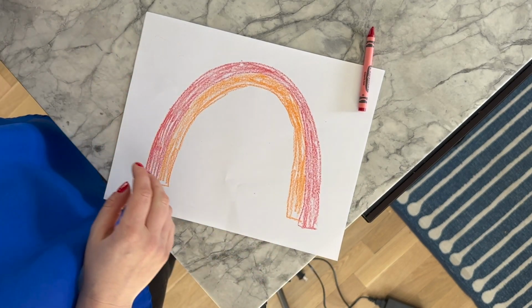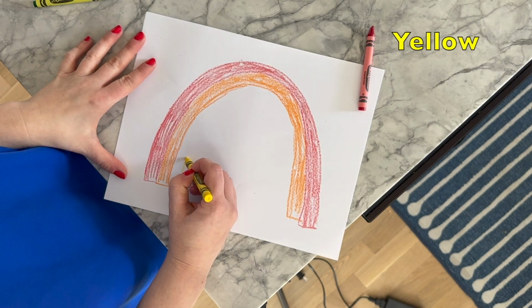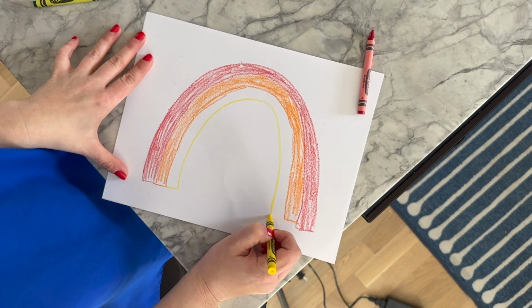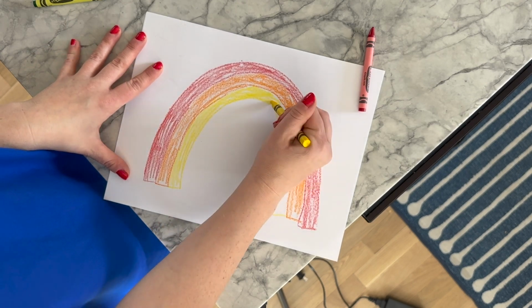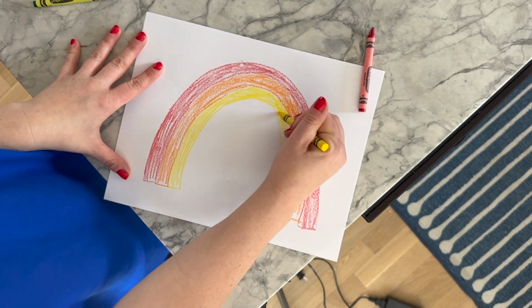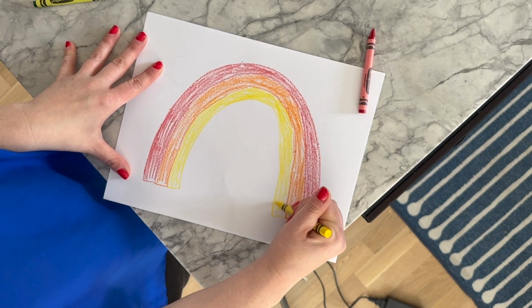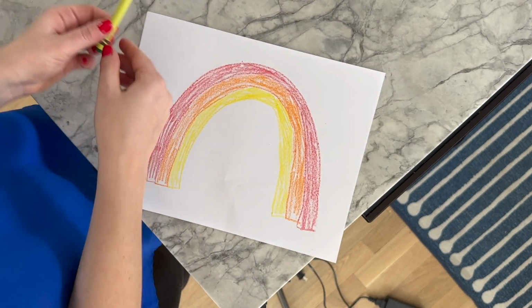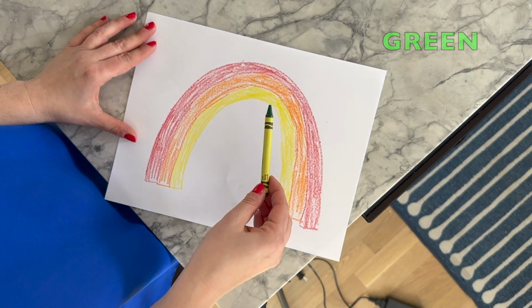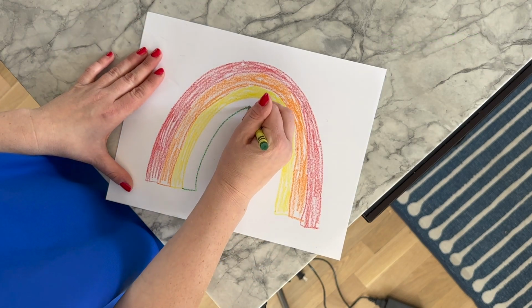What's next? Yellow. Yellow. Ooh, I love the color yellow. It reminds me of the sun and bananas. What's next? The color green. We need green.